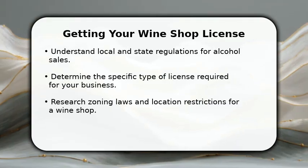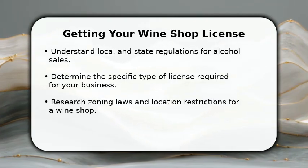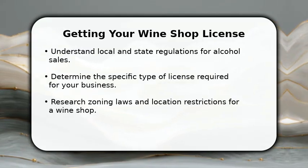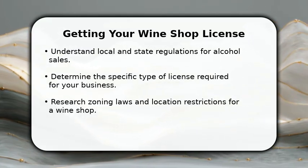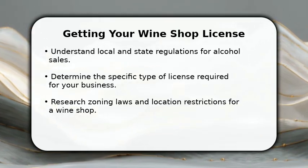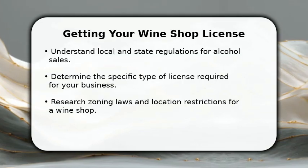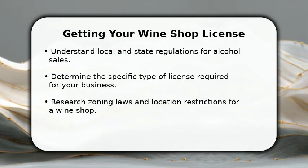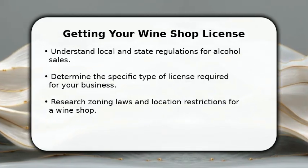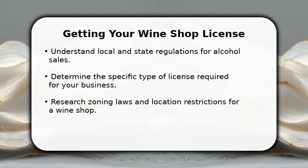In this video, I will explain how to make a wine shop license. First, you need to thoroughly understand the specific regulations governing alcohol sales in your state and local area. This initial research is crucial for identifying the correct license type for your business, whether it is for off-premise sales or a tasting room. Also, investigate local zoning laws to ensure your chosen location complies with all restrictions for selling alcoholic beverages. This foundational step saves significant time later on.